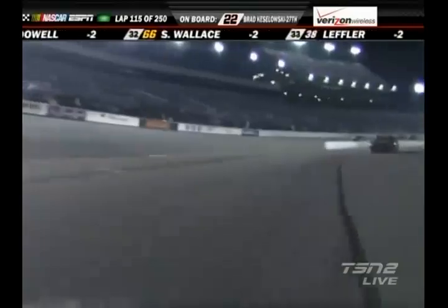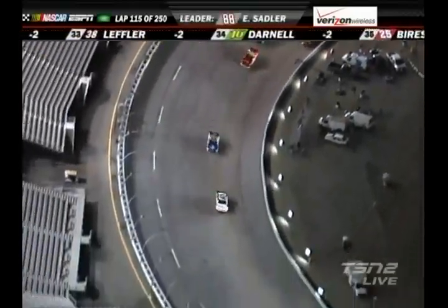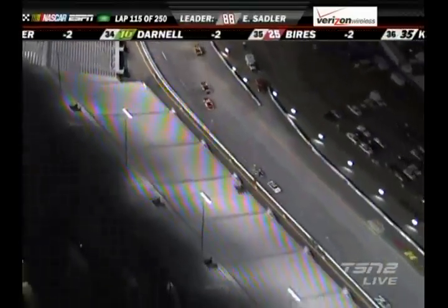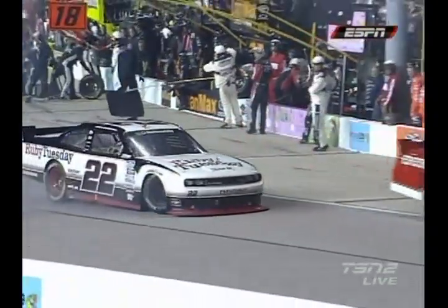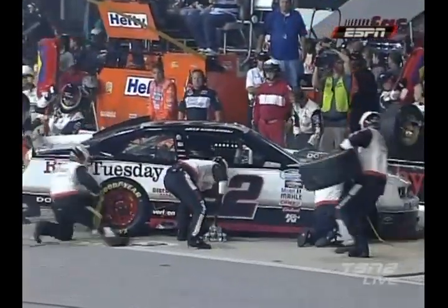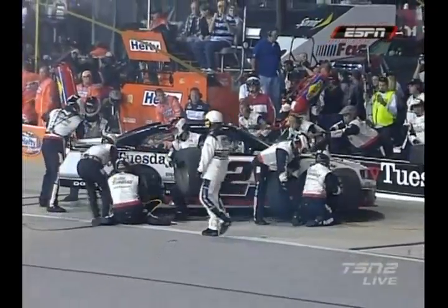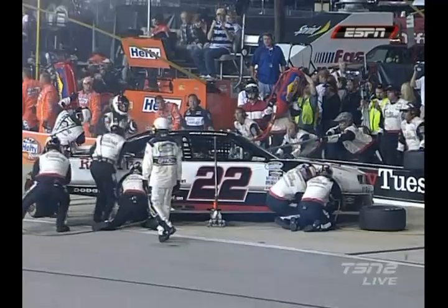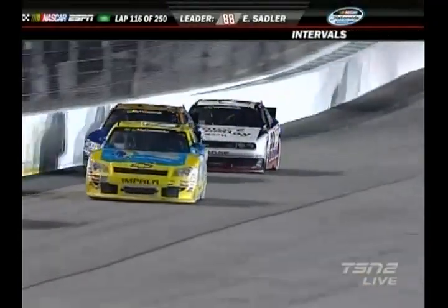Let's see the replay on the 22 and what happened exactly to Brad Keselowski when he came in. Well, there you saw Parker Kligerman as he came out, and then Brad started to tuck back in. Yeah, he was lucky that he avoided any contact there, but just bad timing, and unfortunately that'll cost him a little bit of time. So he gets back out, and you can see that Kevin Harvick is in front of him now.